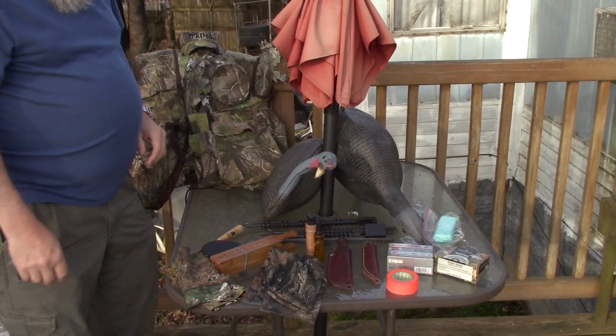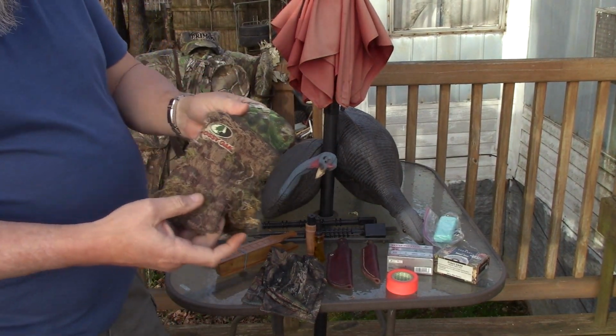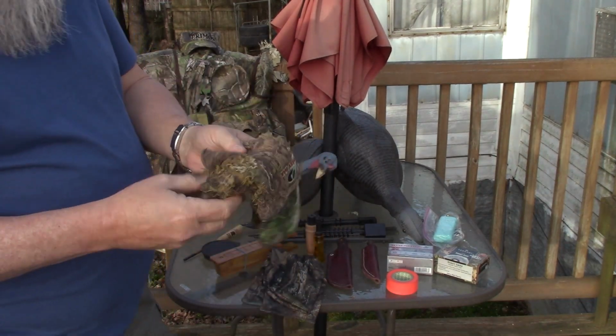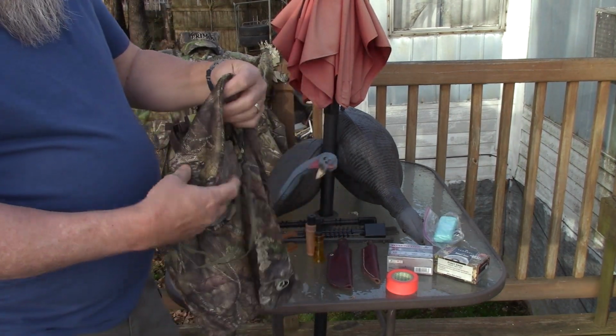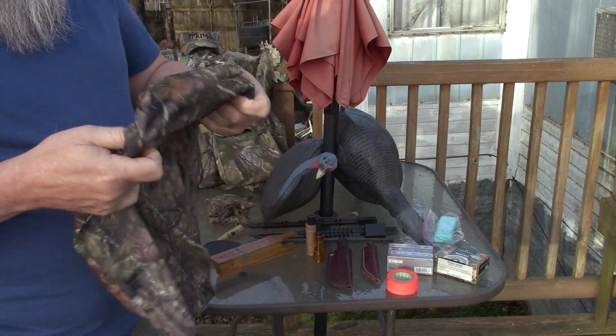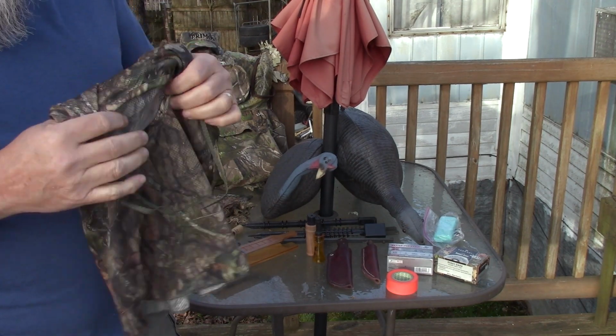To go along with that outfit, I have these Mossy Oak gloves that have what I call moss-like on them. They're fingerless. I have this head net. I have another one that doesn't cover the top of your head, but has slots for your eyes and a slot for your mouth opening.